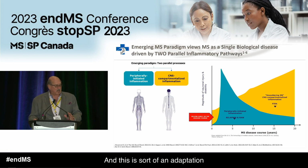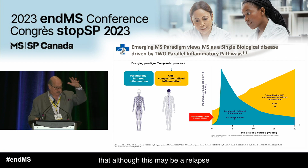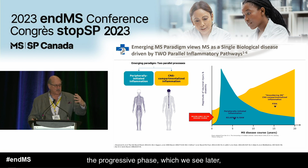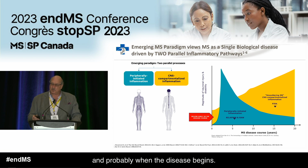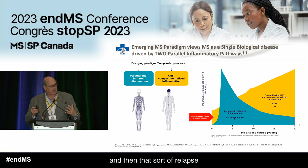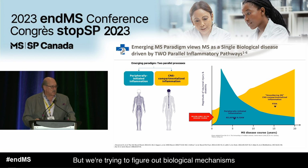And this is an adaptation of a similar type of diagram that Amit Bar-Or drove years ago. And he was pushing this whole idea that although this may be a relapse kind of presentation of MS, the progressive phase, which we see later, doesn't start later. It actually starts early, and probably when the disease begins. And so people go through this relapsing phase, and then that relapse part of the biology disappears, and you see the progression. But we're trying to figure out biological mechanisms that are driving this.